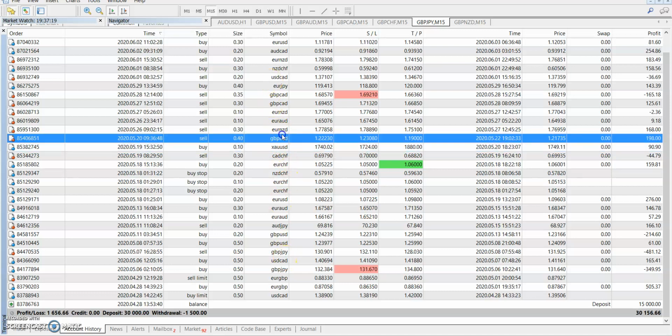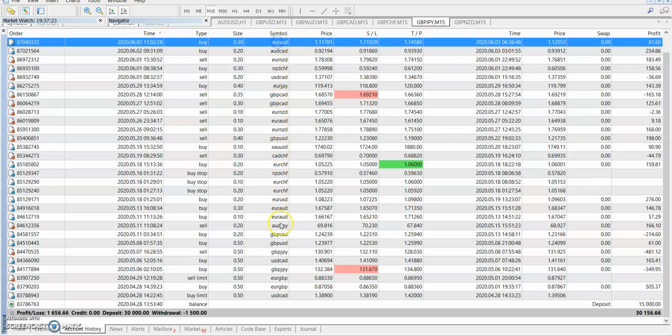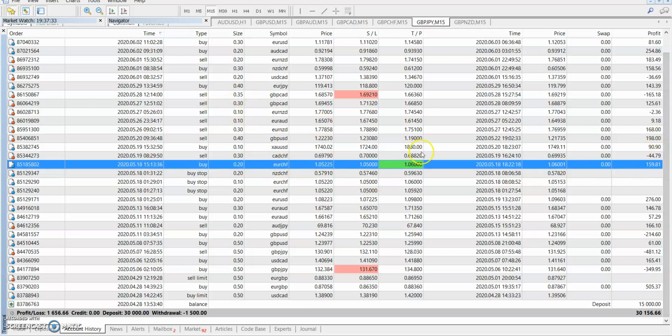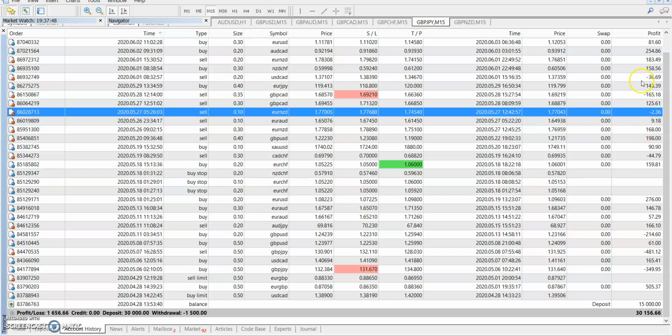So again, FX, cross pairs, major currency pairs, as we can see here, that's what he traded. And as we can see, he was aiming for a good number of pips. So the risk management, the money management was calculated precisely. He had a good risk to reward ratio on his trading.